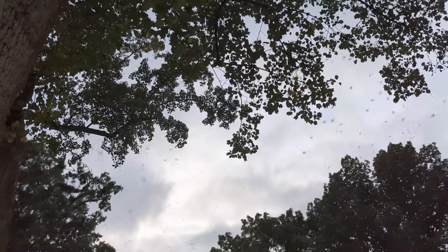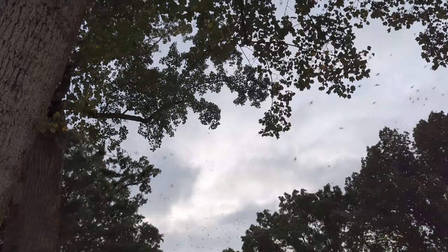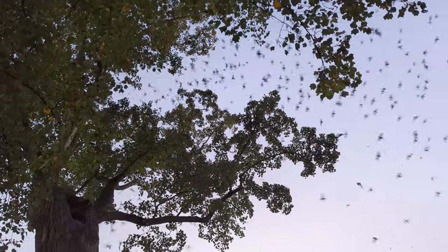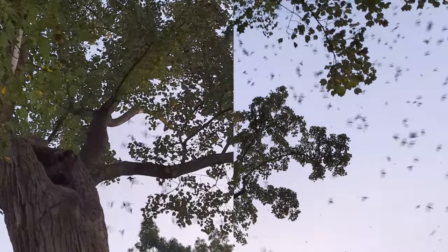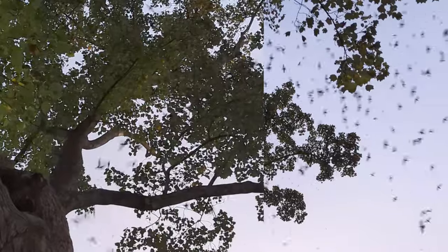Chimney swifts are native to North America and are cigar-shaped birds that are known for nesting and roosting in chimneys. In the fall, they migrate to South America. During that time, you can see them flying around in large flocks like a tornado. They do this at dusk right before going into a chimney, or in this case, a tree.